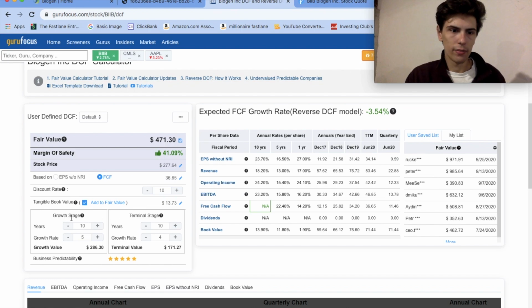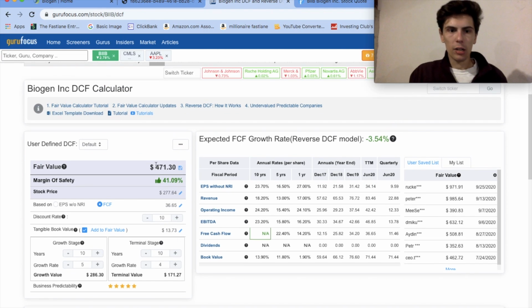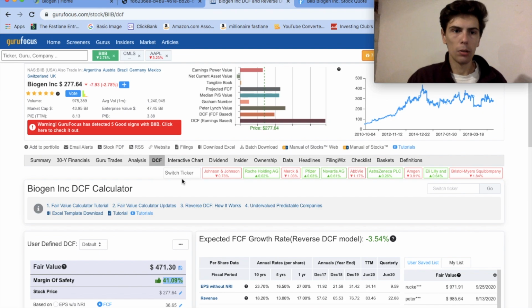And I'll also add tangible book value because that plays into the value of the company. And then we have for the next 10 years growing at 5%, and then for years 10 to 20, it's growing at 4%. And based on that, you get a price of $471.30, which does suggest that this company has a 40% margin of safety. And so that is very good, and I think this number is pretty accurate. Based on what I've seen, it does seem like this company should be worth at least $450 a share, where right now they are trading at well below that price. Right now they're trading at only $277.